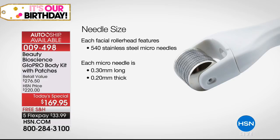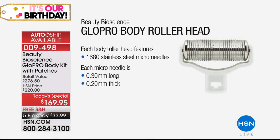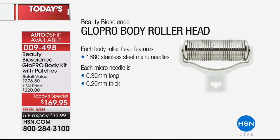It also has that beautiful ionic pulsing. This is original, the only patented microneedle technology that my father invented 15 years ago. Here's the body head, 1680. I like to say economy size right here. It's a little bit longer on the needle length, 0.5 millimeters to 0.3 as well. And again, that's to target the crepey skin.